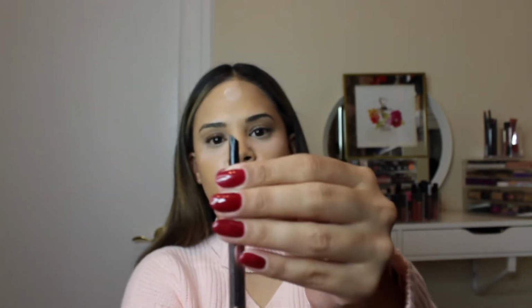I'm going to be setting my foundation with the Airspun Loose Face Powder. I'm going to leave this on baking while I'm doing my eyebrows. For my eyebrows, I'm going to be using some Benefit Cosmetics products. The first one is going to be the Goof Proof Brow Pencil, and I am the shade 6. And this pencil is just a little bit thicker, so it's not just a thin point.